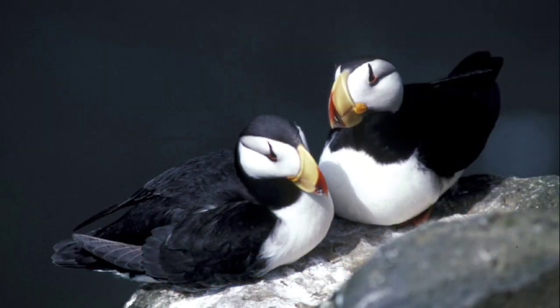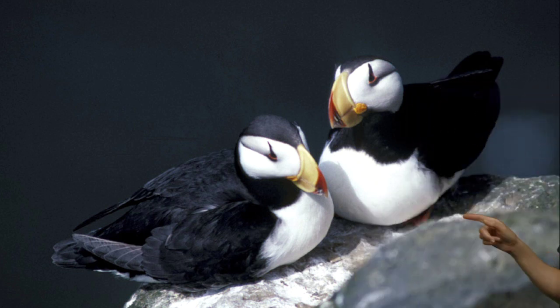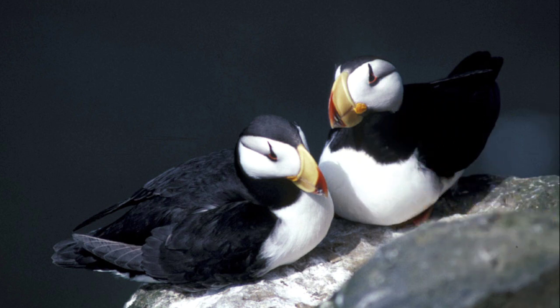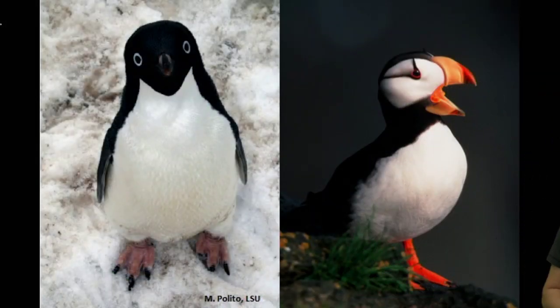So they have these rocky cliff faces, and very similar to our penguins, they have these specialized beaks. And what else do you notice about their bodies? What else is similar? A lot of people get penguins and puffins confused. You may say them interchangeably. I'm going to try to call them puffins, though. It's hard. So they're both these marine birds, and they do have some similarities. One of the big differences, though, oh, thank you, Miss Kaya.